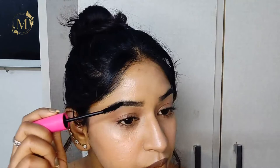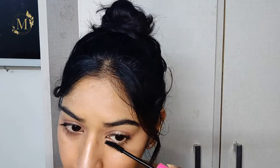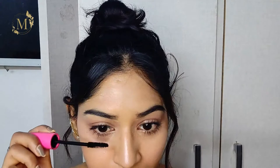Mascara from Nykaa. If you would have seen all my previous videos, I always like to go for natural lashes. As you can see, my natural lashes itself is looking like I have used some false lashes. I'll be using this gel eyeliner from Maybelline New York to fill my waterline.